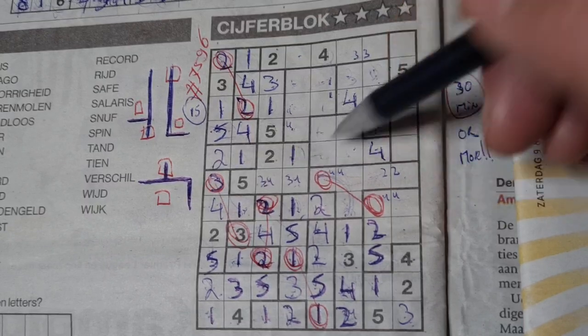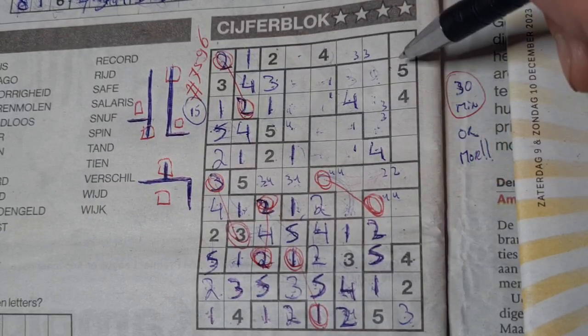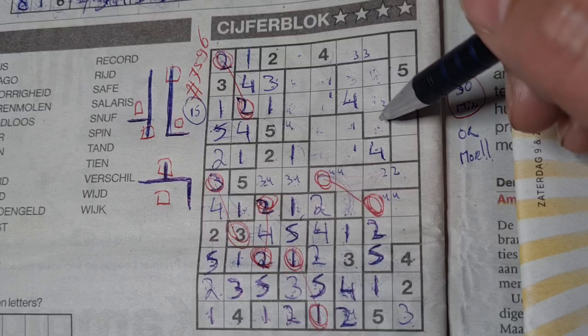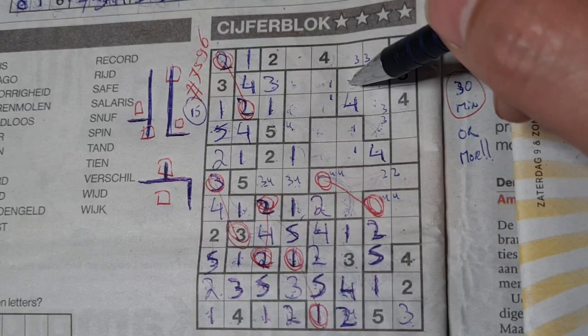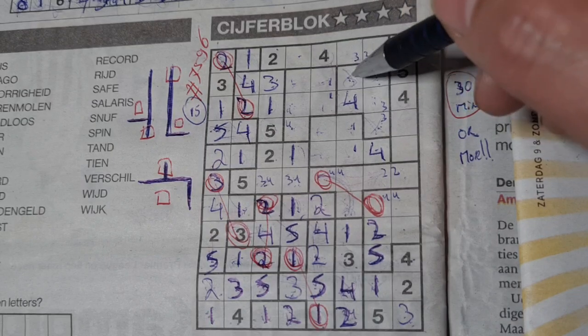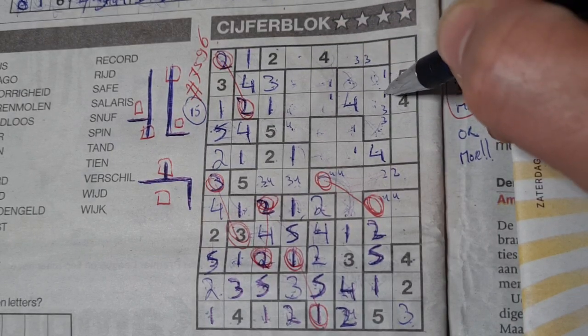These two boxes can be a 1, so the 1 could be here, could be there. That means that this box can be a 1. We have a double 1 there. And that box can be a 1. We have a double 1 there. So the 1 could be here, could be there.